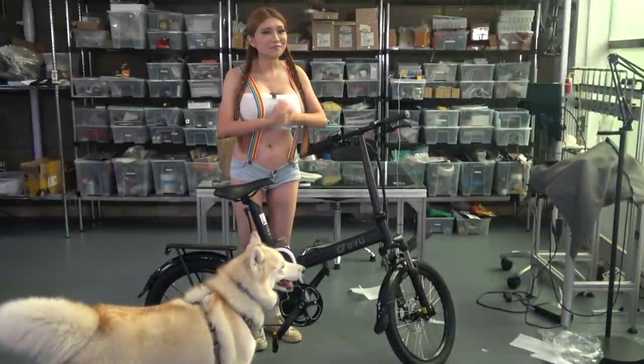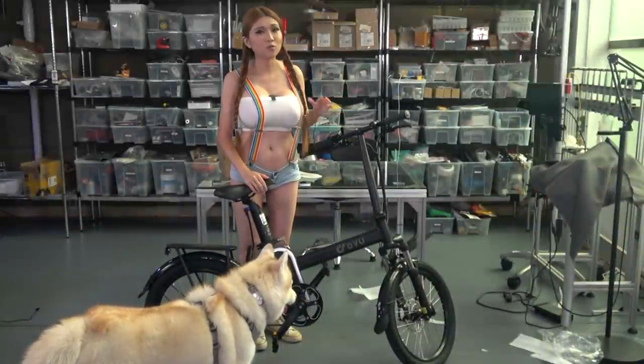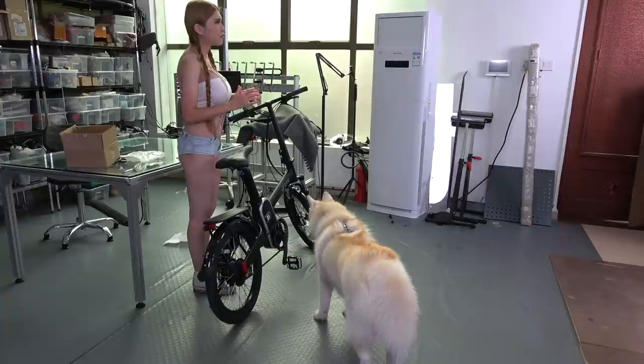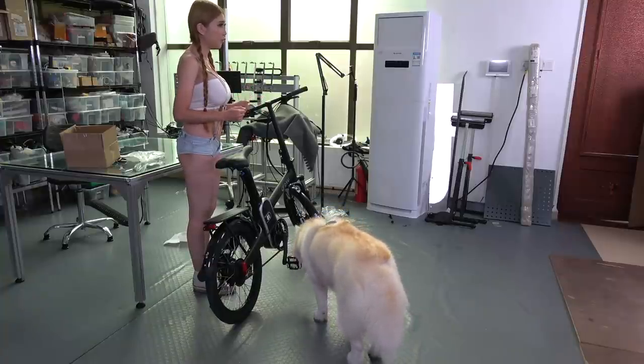Enjoy that little ride around Shenzhen. Pros: the R1 is basically what they call a comfort bike. It has a very upright, comfortable riding posture. Honestly, one of the most comfortable bikes I've wheeled.